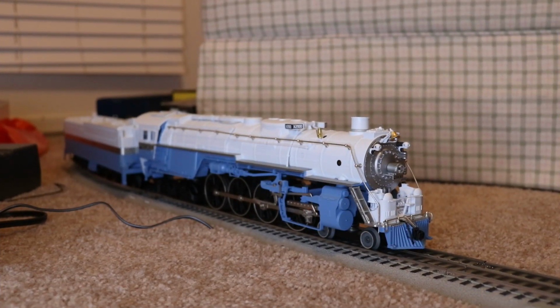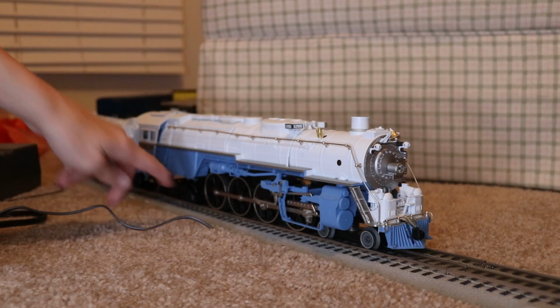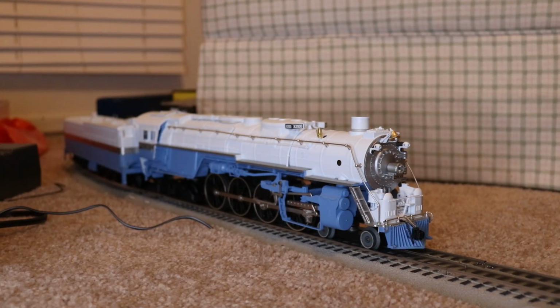Okay, we're just about ready to fire it up and let it run. One thing I forgot to point out during my overall view of it was the drive wheels. Specifically looking at this one right here, the cuts in the wheel just look so good. It really ties the whole thing together. One of my favorite features of the engine besides the smokestacks. Let's go ahead and give it the extended startup sequence.